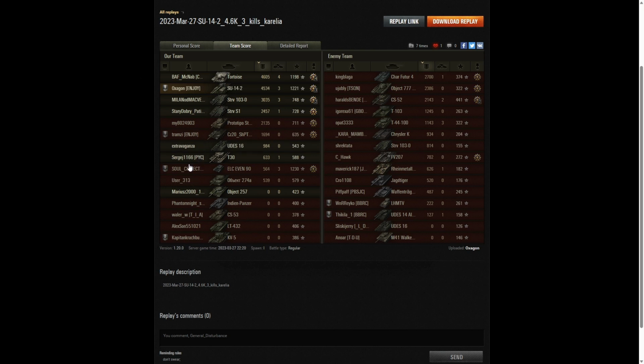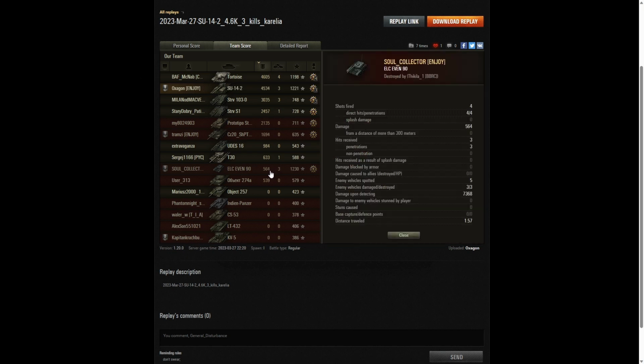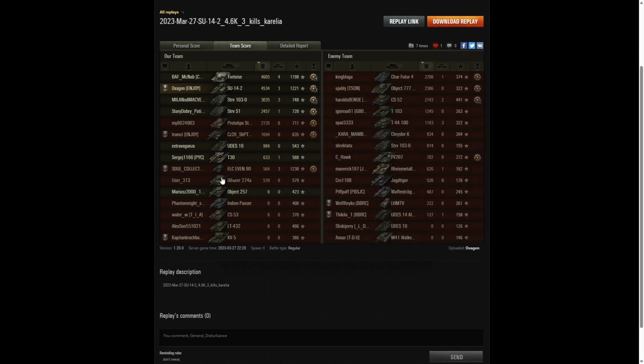We can see further down the line that Tramsey, even though he died fairly early on in the game, got 1,694 hit points. And Soul Collector, even though he got 3 kills, got only 564 hit points of damage, which means that most of his kills were probably kills of opportunity, finishing off enemy tanks that were very badly wounded at the time. But he sneaked out, he was spotting for his team, did a lot of good job spotting actually. You can see here 7,368 hit points of spotting, very well played, but he got wiped out by that UDES in the end because he was spotted and he couldn't get away. Even with that low pressure gun, he couldn't do enough damage to take out the UDES before the UDES could get him.